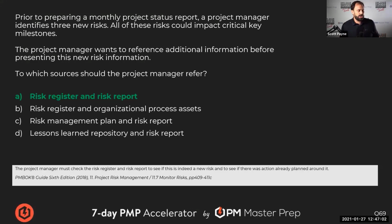So I don't love the description that they wrote there, just to be honest. The project manager must check the risk register and the risk report to see if there is indeed a new risk and to see if there was action already planned around it. So a couple things to go there. I like to think about how, in these questions, it feels like your world is wrapped around the information here as a project manager, but in reality, you've got 1,000 bees spinning around your head all the time.